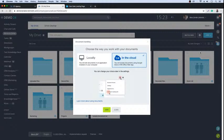Alternatively, if you chose local, you can download it and then you can edit it. If you have the desktop application open, so Bitrix has a desktop application, and if you have locally selected, what Bitrix will do is it will download the document via the desktop application and then open up the word processor that you use on your local machine.